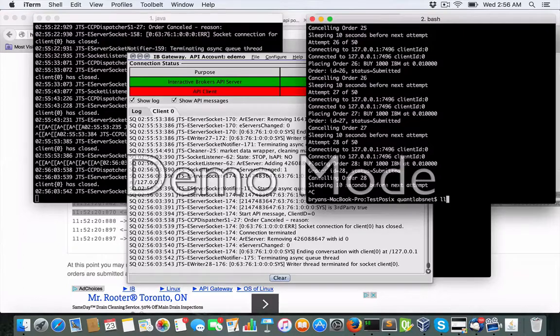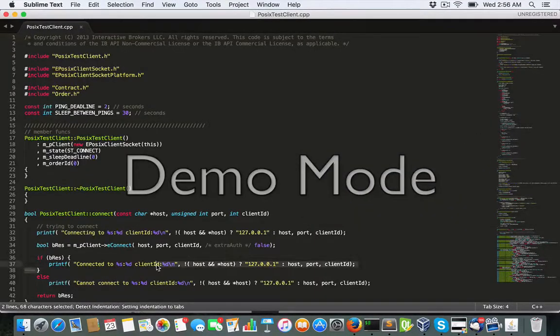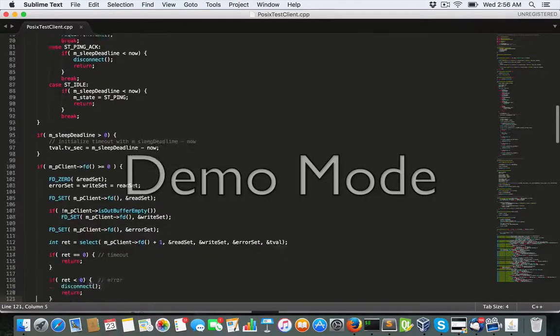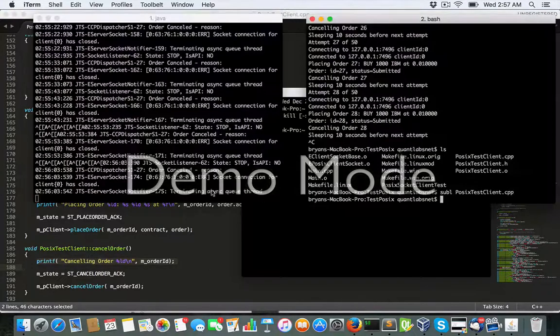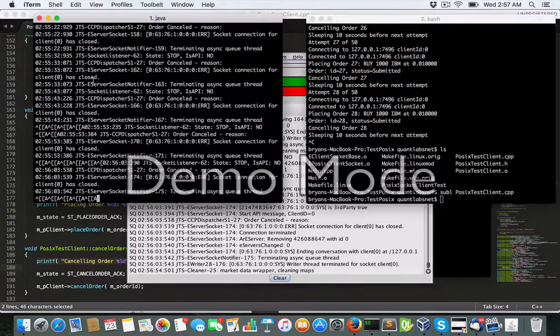Okay, so knowing that, let me just check out the code here. POSIX Sublime, POSIX test client. Let's see what we got here. Okay, right here it's placing order. And that's it. Got cancel order. Let's see if we have placing order. I'm sure there's a log somewhere in here. But I don't know. I just wanted to show you the POSIX C++ option in Linux.